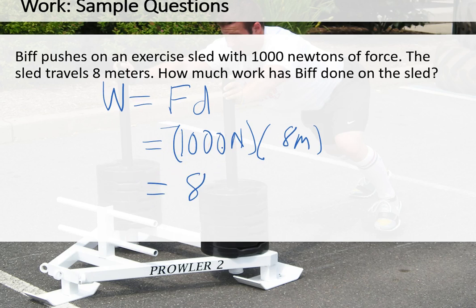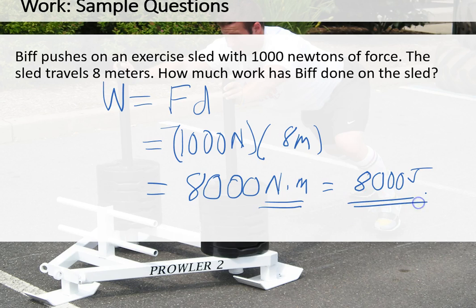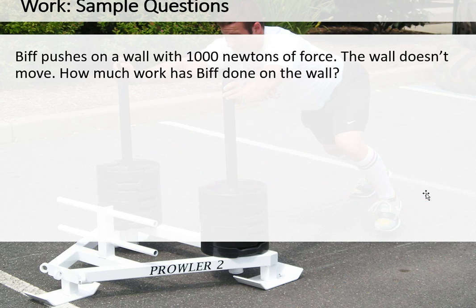8,000 newton meters. Okay, we're not going to usually see newton meters. You can write it. It's completely correct. However, a newton meter is called a joule in honor of James Prescott Joule, who did some foundational work in energy. So that is 8,000 joules. That's a pretty easy question because it's just plug and chug.